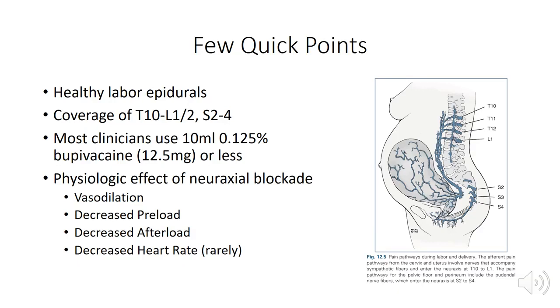We try to cover the T10 to L1 or 2 nerve roots for the uterus for the early stages of labor, and then the lower sacral nerves S2 through 4 for the later stages of labor to cover the perineum. Many clinicians today will use about 10 milliliters of 0.125% bupivacaine. So that bolus will come out to about 12.5 milligrams of bupivacaine. Some may do a little bit less.